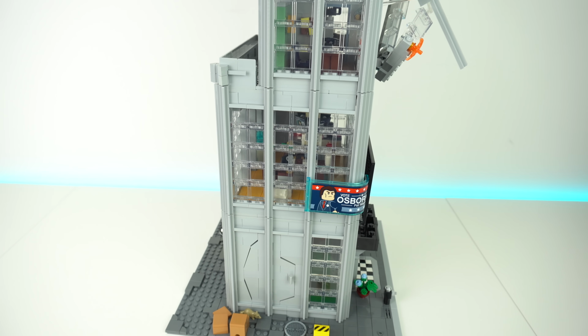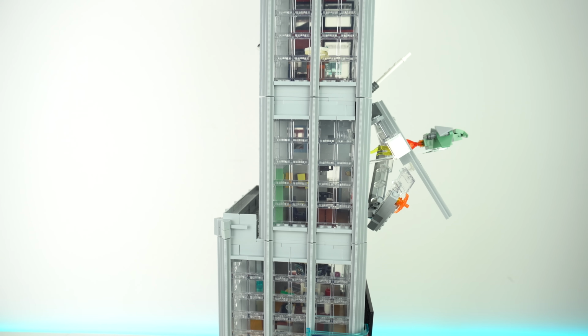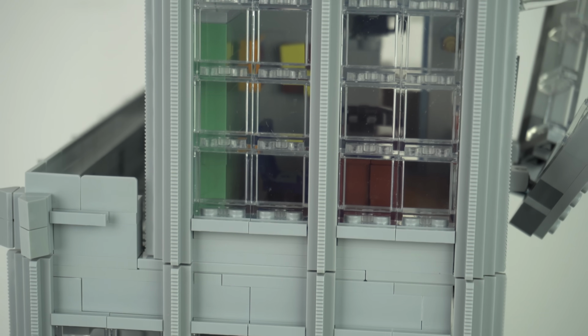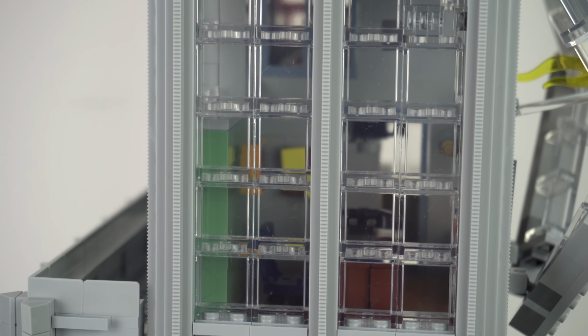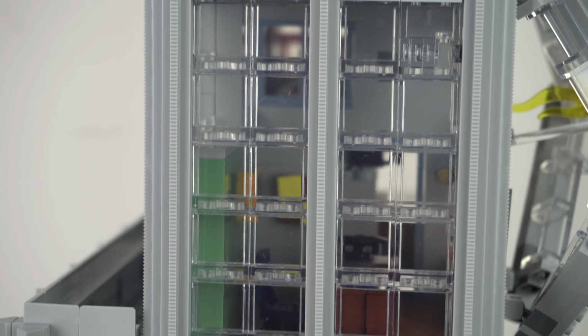The left side of the building is pretty uninteresting and the perfectly good time to talk about the major downside of the set. Building all of these glass structures is very repetitive, and across the whole build you end up doing it over 60 or 70 times. I think it is to be expected from such a skyscraper type of build, but for sure it was my least favorite part of the whole set.